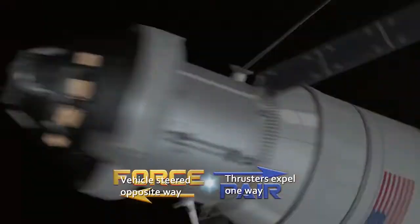In space, thrusters expel one way and the vehicle is steered in the opposite way.